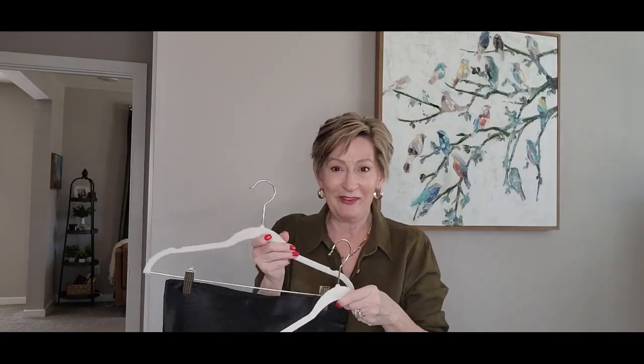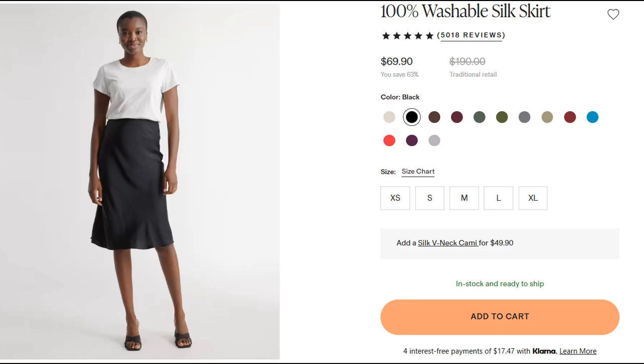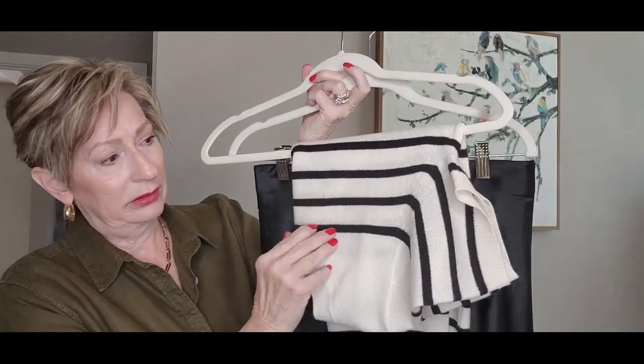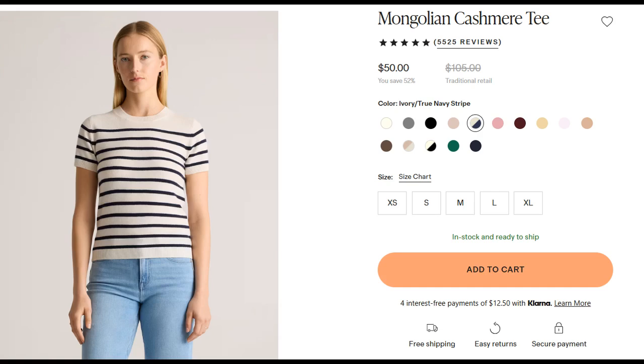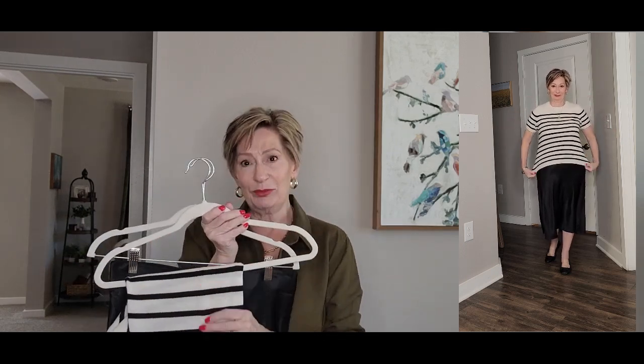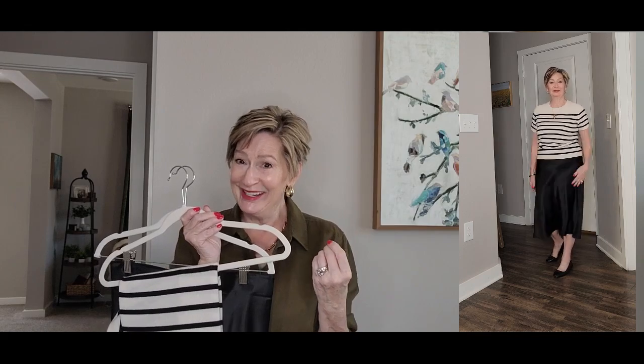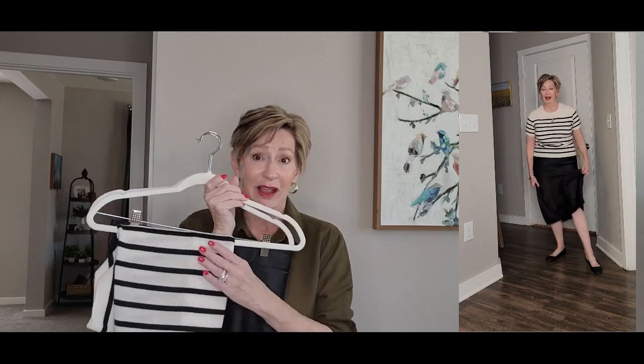I'm going to put the outfit up here. I have been wanting one of their washable mulberry silk skirts, and this is the midi. And then I bought a cashmere tee, which is this beautiful ivory and black stripe cashmere tee. It's very comfortable, but because of the cashmere, this is a little bit too much for me to wear in the summer. Maybe if you're up north and you have cooler temperatures in the spring, you could get away with it, but for me, this will have to be saved for fall.